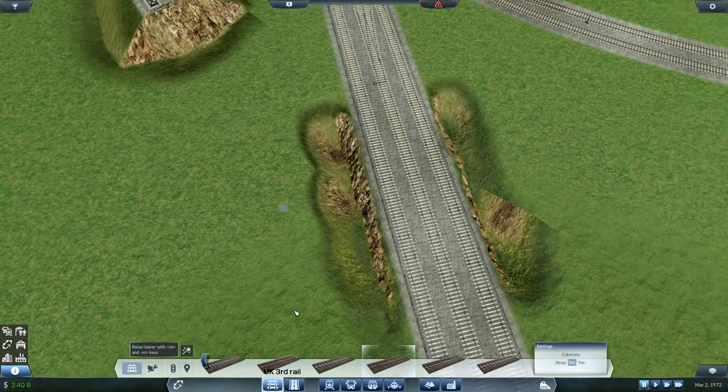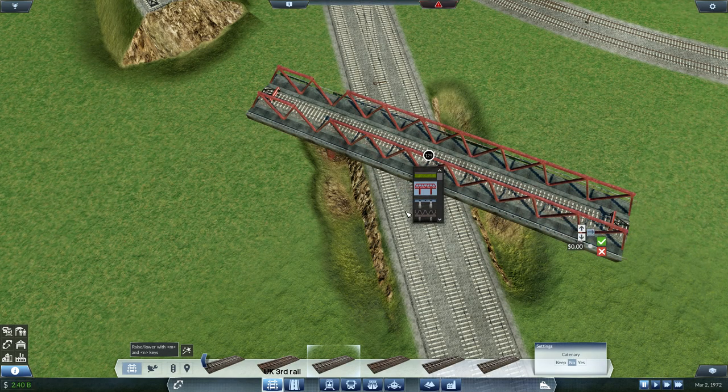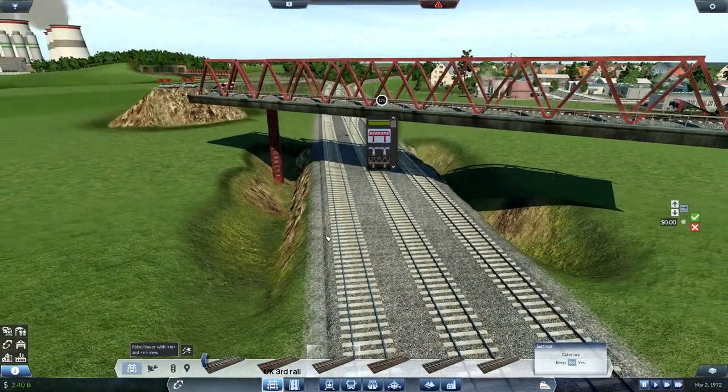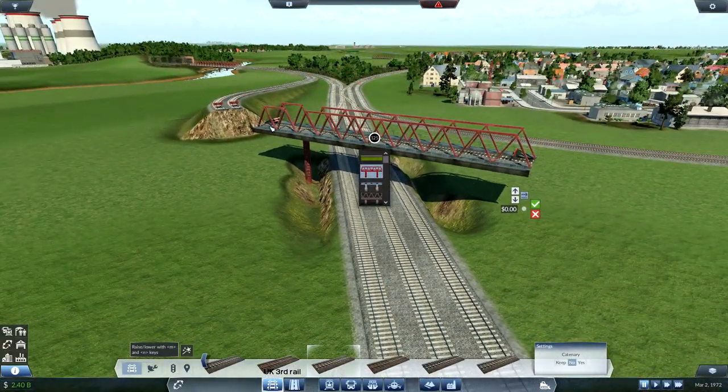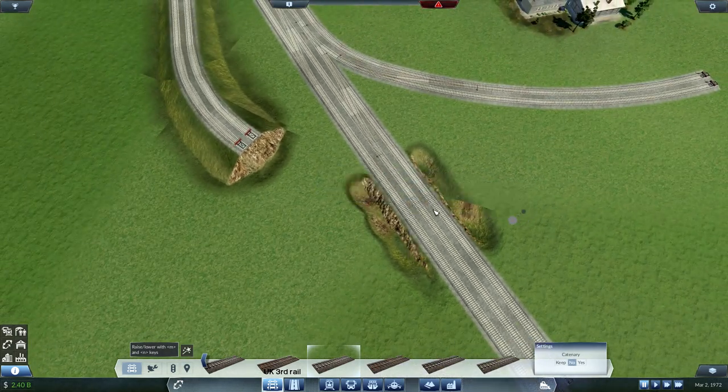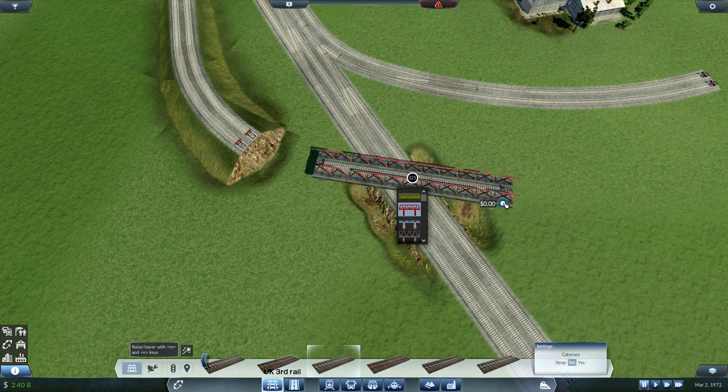Now let's see if we can get this track going across the top. Would be lovely. 1, 2, 3. All right. Well, if it just goes straight in, I wouldn't mind. That's about as low as we're going to get, isn't it? It's about the right height. We can knock that back a touch. All right. I'm a little hopeful now.